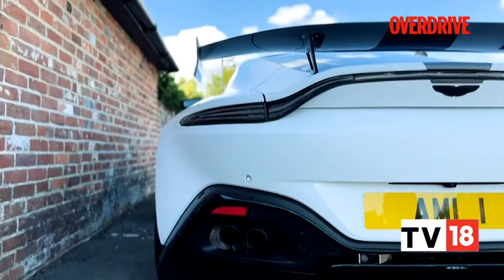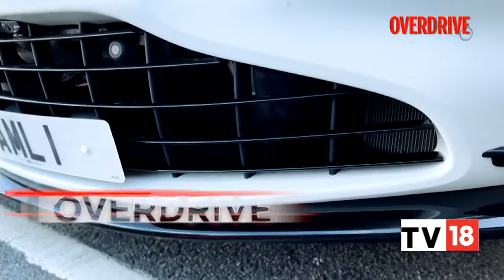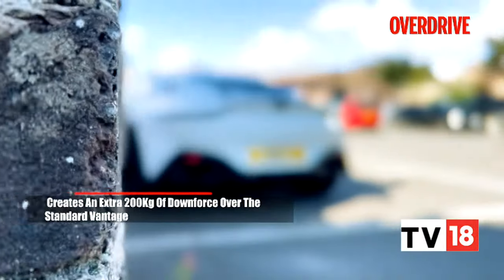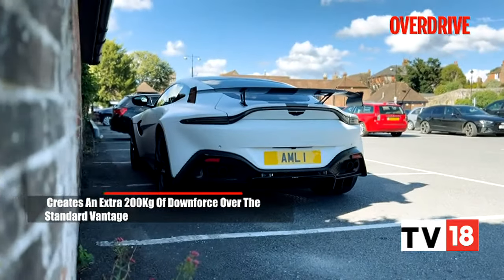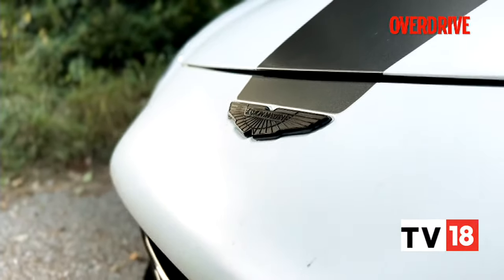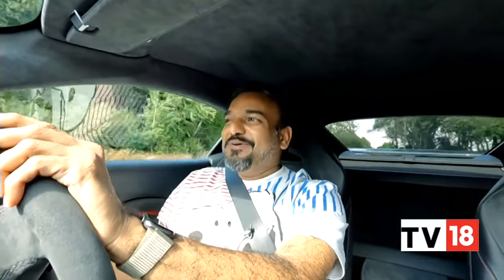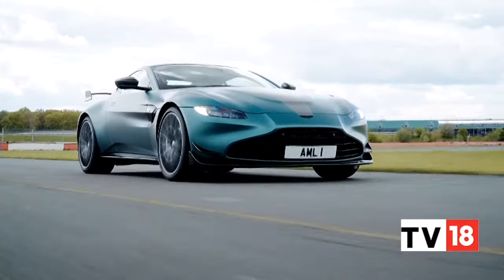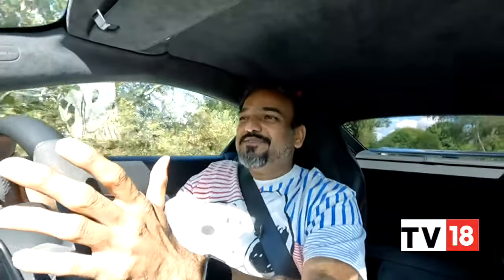With the new rear spoiler and the front splitter, it has 60 kilos of downforce up front and 150 kilos at the rear, up from a very road car like 40 kilo rear downforce on the standard Vantage. 150 kilos of downforce. I wonder what that feels like. Of course, I would ideally want to be on a racetrack to experience those kind of numbers. That would be the ideal setting for a car of this order.